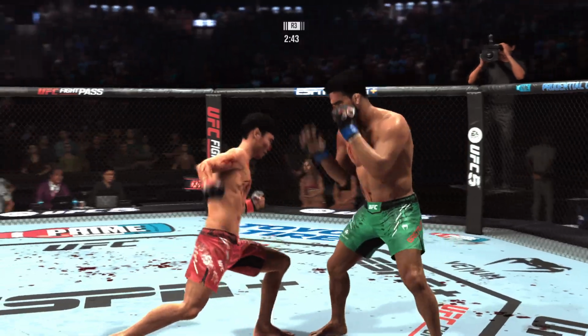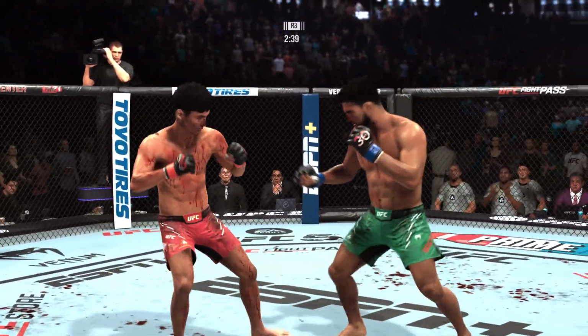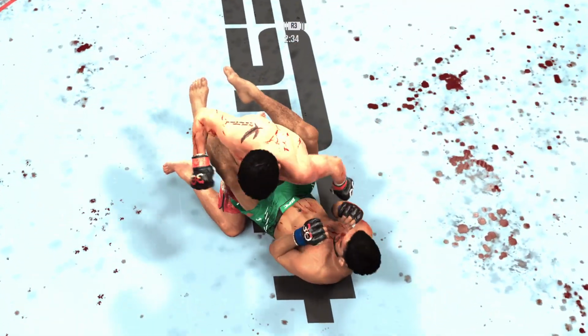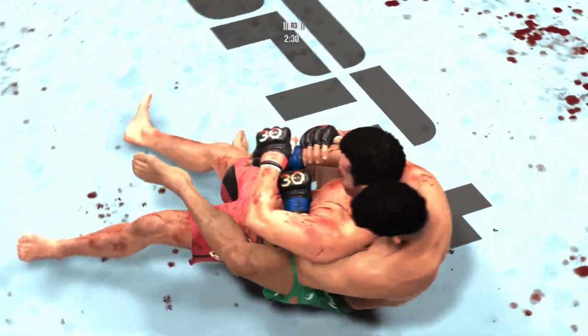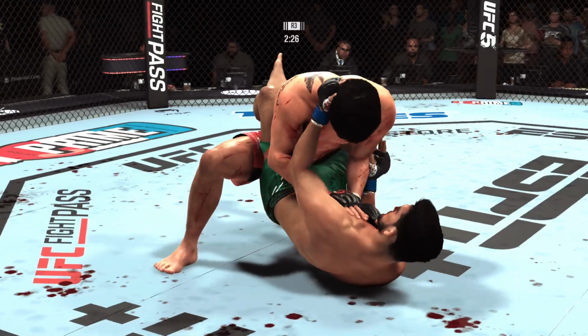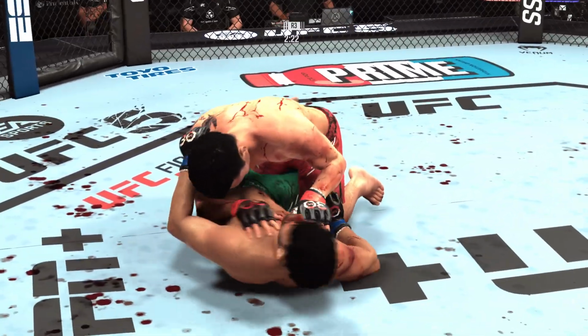And they're going at it here. Huge shots landing on both sides. Gastelum's got a huge right hand. Oh, this one could be over soon. All right, well, he's got him softened up here. Oh, reverses the position now. Outstanding work on the ground by Choi.